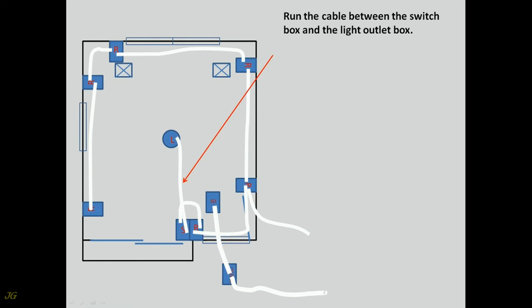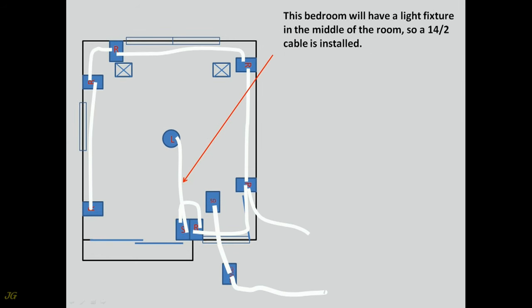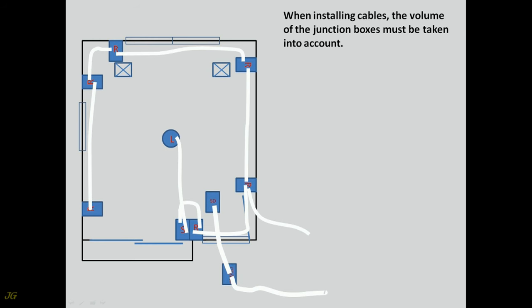Run the cable between the switch box and the light outlet box. It can be a 14/2 or 14/3 cable. If the ceiling light junction box must be fan ready, so as to control the fan and lights with a separate double switch without a fan remote, a 14/3 cable, not required for the light alone, is the best solution for future fan installation. This bedroom will have a light fixture in the middle of the room, so a 14/2 cable is installed. When installing cables, the volume of the junction boxes must be taken into account.